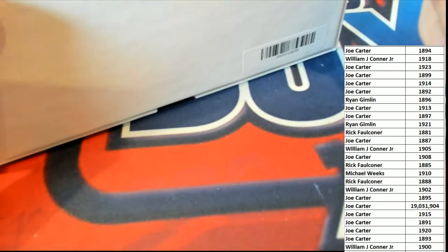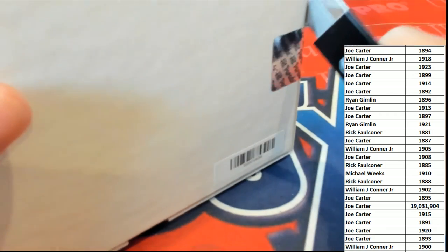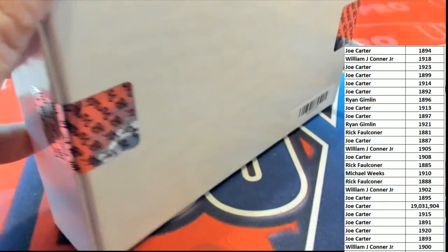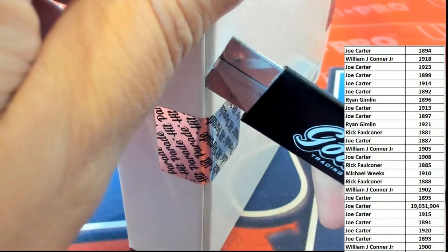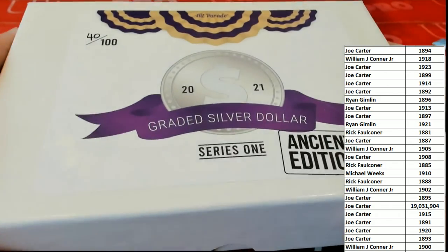The ancient edition. We're looking for an ancient coin, a gold coin. If the year is not owned, then it will just simply go to random between everybody in the break. Because sometimes there's some coins that no one has the year for.